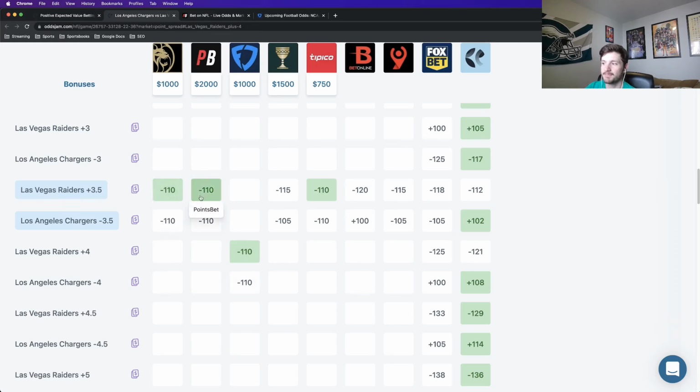Another reason why I like this one a lot is Raiders +4. BetMGM, PointsBet, and also Tipico price this at roughly even money, -110 each way. They're not favoring a side, but Caesars is favoring the Raiders at +3.5. BetOnline, another sharp offshore book, is favoring the Raiders even heavier at +3.5. Every Game Sportsbook, Fox Bet, and then of course the OddsJam perfect line, which is the sharpest one of all of these, are all pricing the Raiders at 3.5 as the more likely scenario, and we can get them at a half point higher at +4.